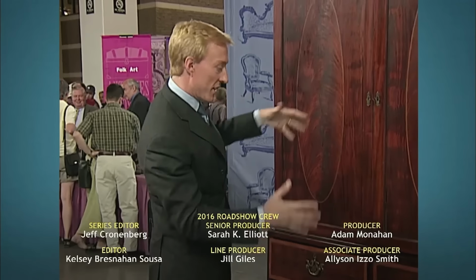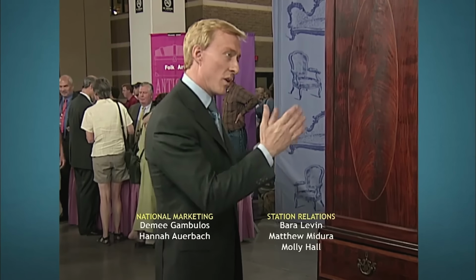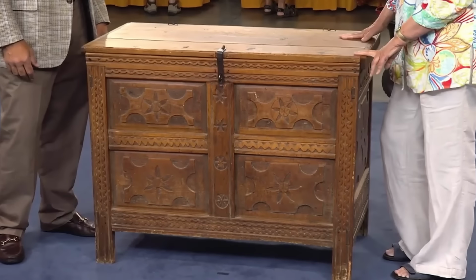Though the design is wonderful with a great patina and wood finish, because it is not American, the value at auction would probably be around $12,000 to $18,000. Wow. That's a good increase. Great investment.